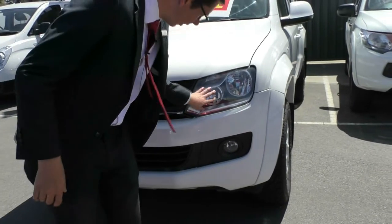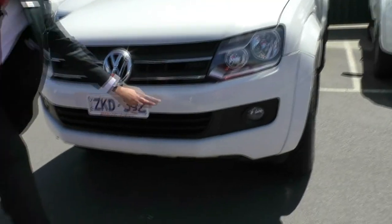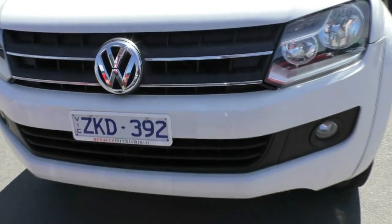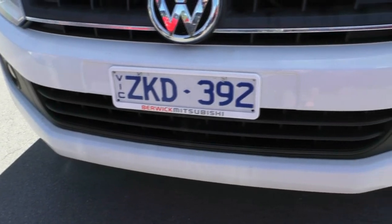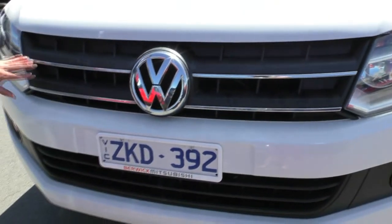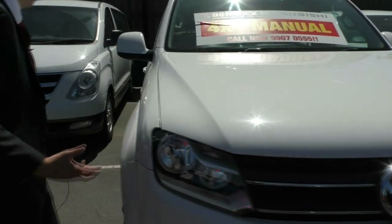We've got these nice big headlights with our fog lights just down here. Car is just a little bit dusty. We do have a couple of minor stone chips which have been touched up. There's a couple here as well. But otherwise, this car presents very, very well. I quite like the nice big Volkswagen badge here in the center. Bit of chrome accenting with the black against white. Does give this ute a nice look to it.